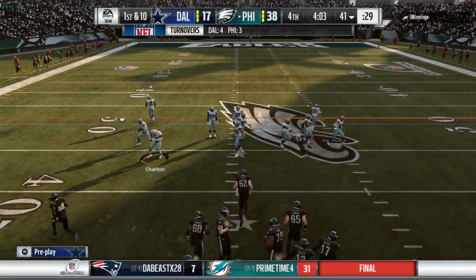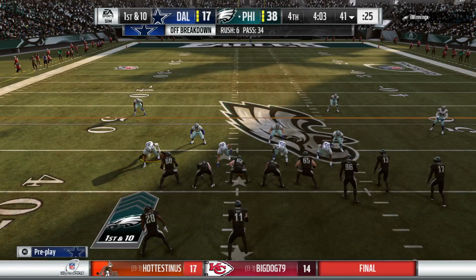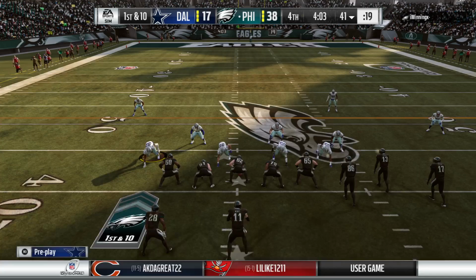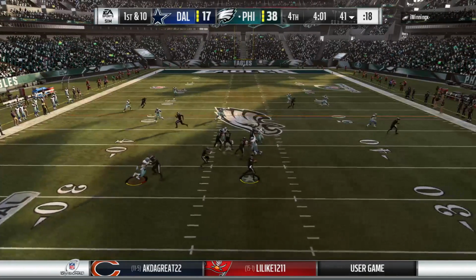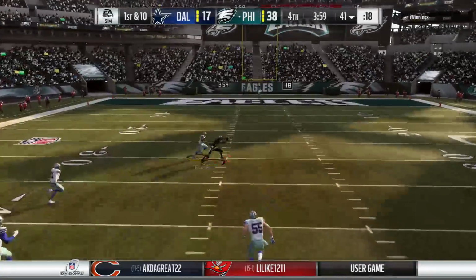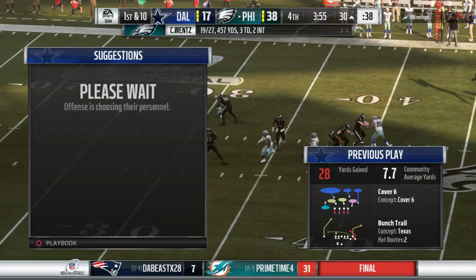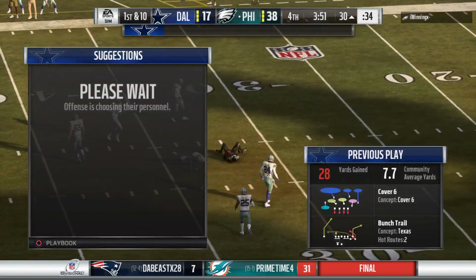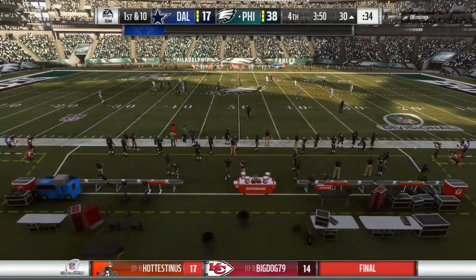Wentz and the Eagles now with a 1st and 10 at the 41-yard line. Run. Here we go. From the gun, it's Wentz. And he's got this to the 30 before being taken down. A really good pickup of 28 yards. And on that last play there, he's over 400 yards passing now.